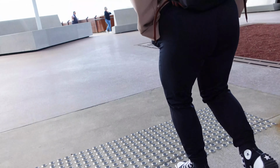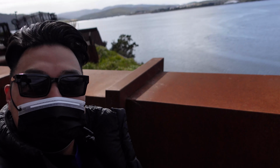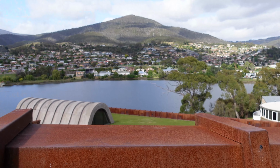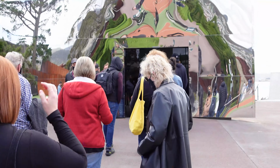So if you guys didn't know, you have to make a prior booking. When you book it, how much was it? $40. So it's $40 each, and I think it's a 2-hour session each as well. Yo guys, check out this view. This is the entrance.